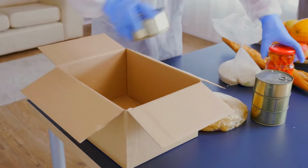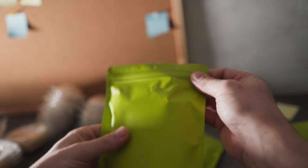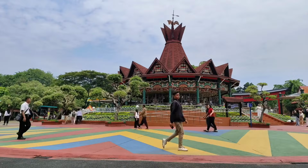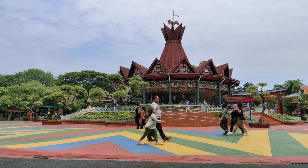Ready to revolutionize your packing game? Let's dive in and unlock the secrets to a hassle-free, efficient packing experience. Stay tuned for some game-changing tips that will make your next trip smoother and more enjoyable.